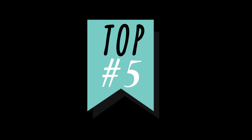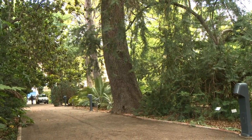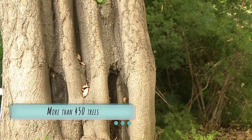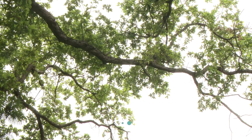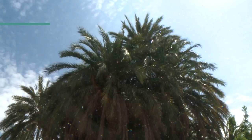Join us on a tour of the top five of the garden that must be seen. The first stop on our tour around the garden is focused on the monumental trees section. Of the garden's trees, 18 are considered monumental and unique in the Valencian community.